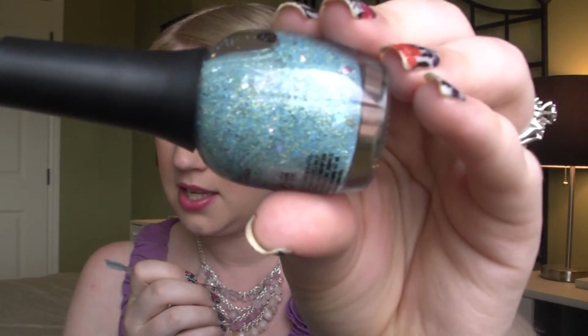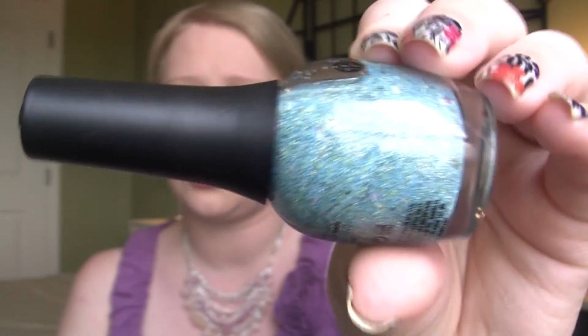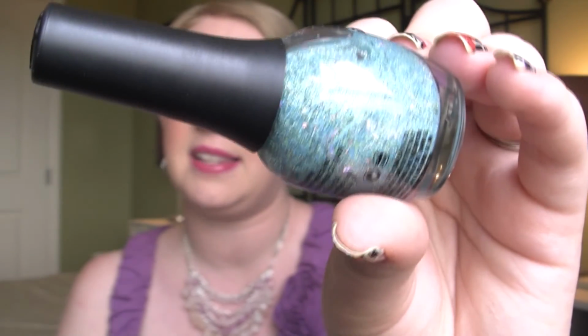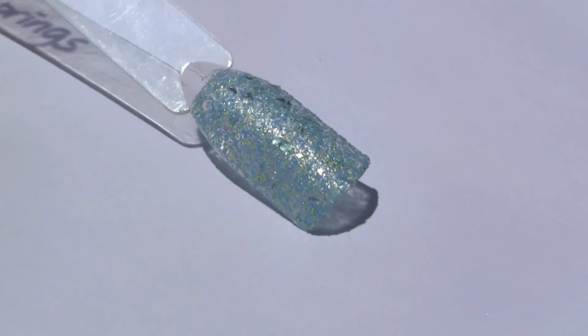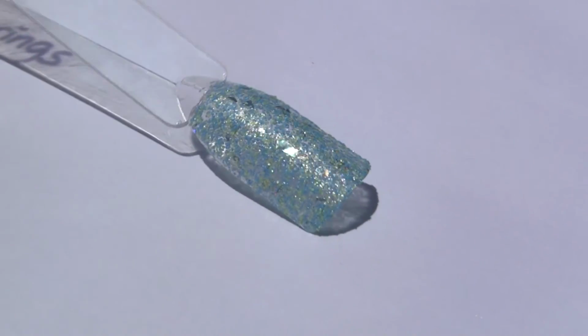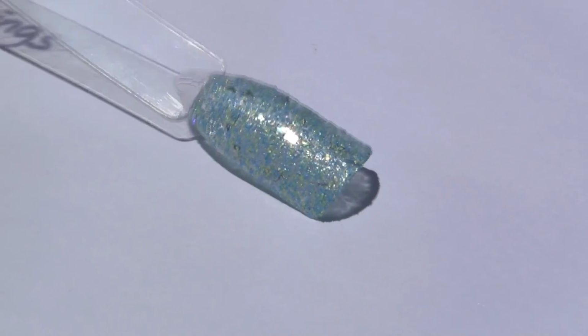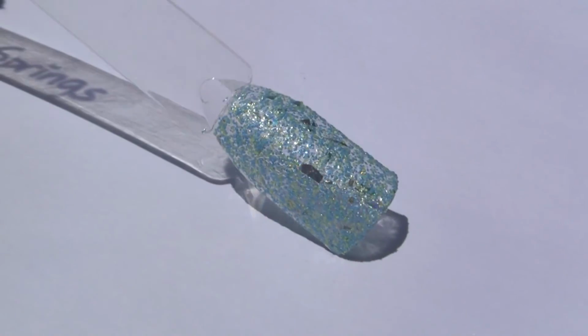And then this other one I love. This is called Crystal Springs, and this one has micro glitters of blue and green, and then holographic shards. It's so cool and different. Again, I feel it's a little indie-esque, but it is obviously a mainstream brand. Very, very pretty. But you can see, in the bottle, I think it looks predominantly blue. When I hold it up, it looks like a blue polish. But when you swatch it, and you'll see in the swatch, it's so dense and so opaque, and it really looks blue and green on your nail, which is very nice. You definitely see both colors.